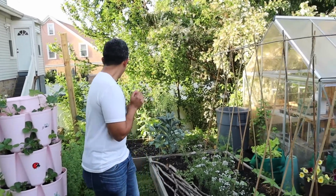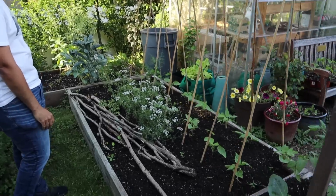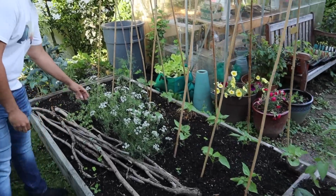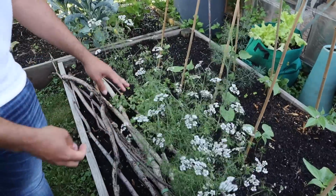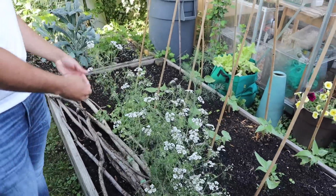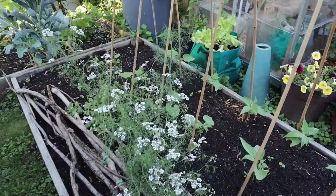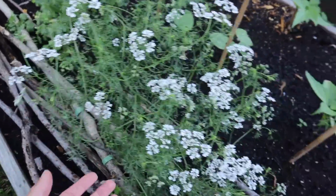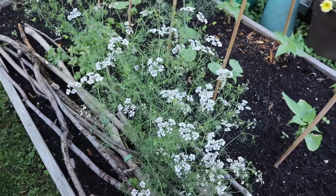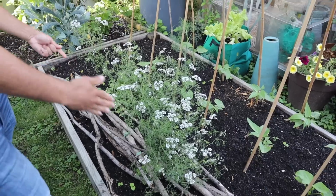So this bed back here is a little bit of a mess. This is potted cilantro that just went to flower, and I have to take that out. But these little flowers are great for the pollinators. They're pretty, and they attract those beneficial wasps that eat the aphids. They're pretty, but I do have to use the space for something.